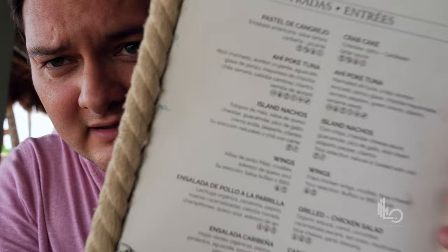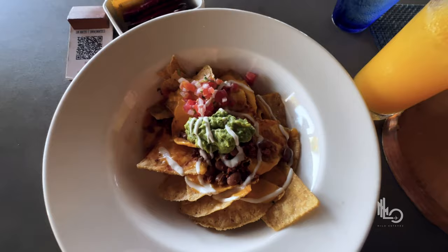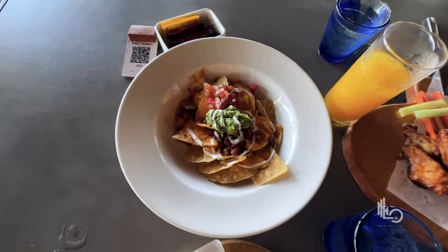It's pretty extensive, to be honest with you. It's a couple of pages long. We've had the pleasure of eating here a couple of days now. This is actually our third day here on property. And I gotta say, our favorite starter for sure are the nachos. We've had them every single day. The wings are pretty delicious too. And the signature dish here, which is the License to Chill burger, is delicious.